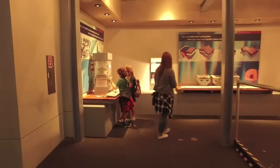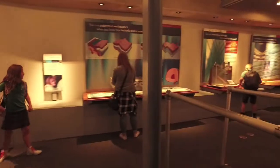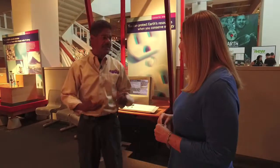It's such a hands-on center. I mean, I can't get over that, because for kids and adults, we can learn so much while having a good time, and that's one of the keys, I think, to the California Science Center. That's right. Well, I think you do learn well by doing things.